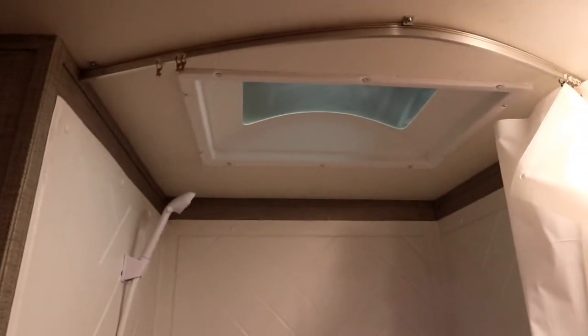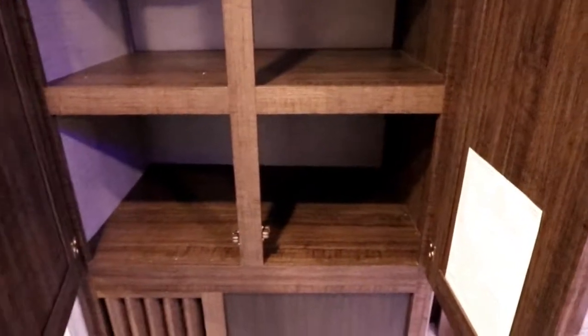And that to me looks like about a 30 by 36 inch shower with the full surround. Then we have some great storage here, which can be used for clothing, food, etc. I mean, just look at the size of the storage.